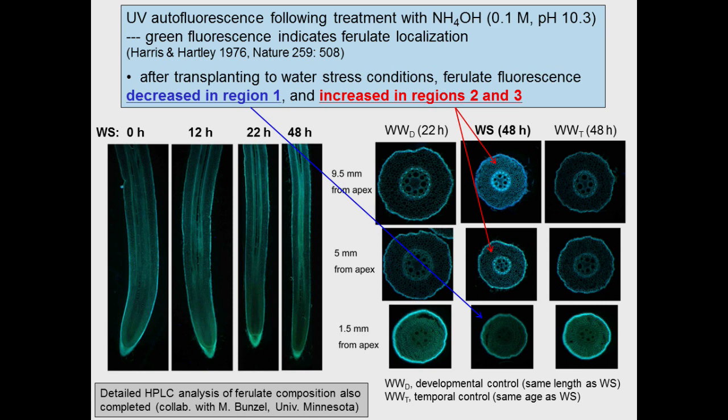And this is also shown in these cross sections where the water stress is the middle column. And you can obviously see, compared to the two well-watered controls, I won't explain why, but they're basically the same, the fluorescence levels are much higher in the water stressed root in that region, the second half of the growth zone.